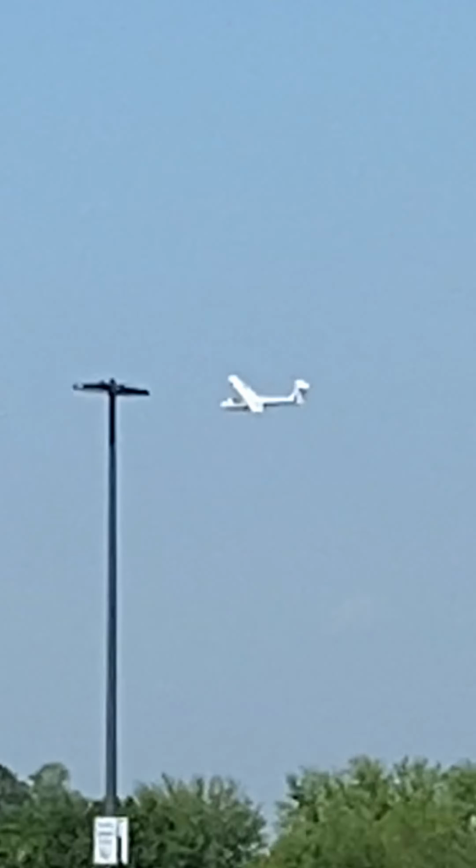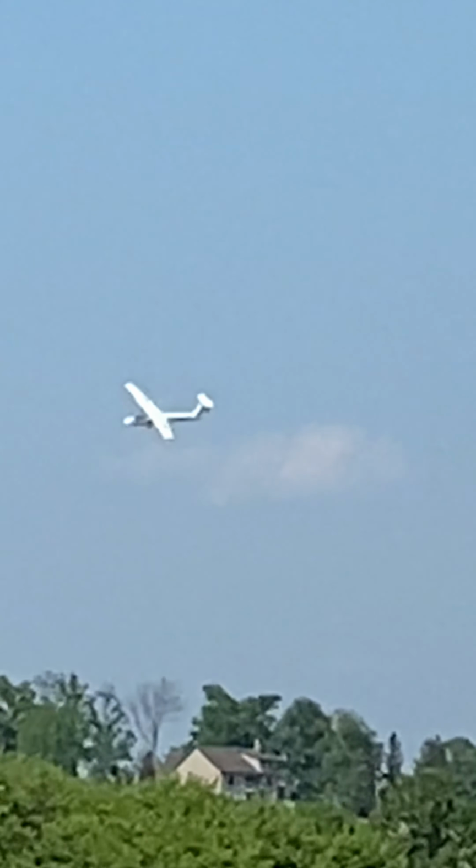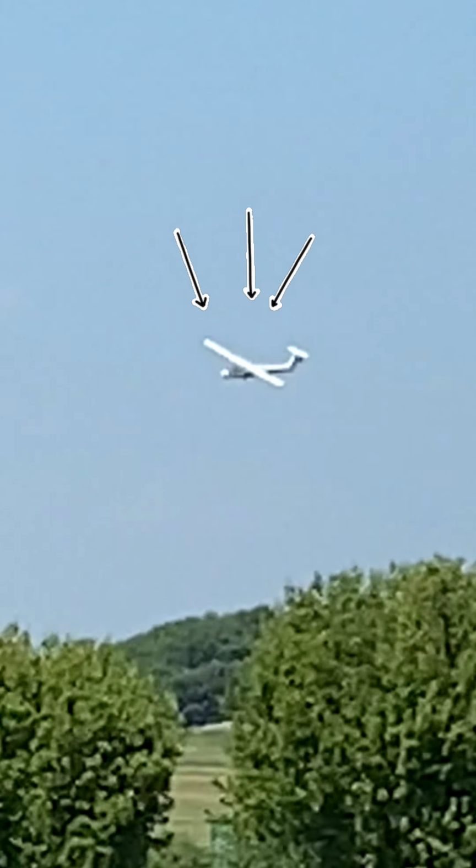Not only do we have Amish around here in their buggies, we also have guys flying their gliders. There's an airport right here. He's coming in to land. So I thought I would video it for you guys.